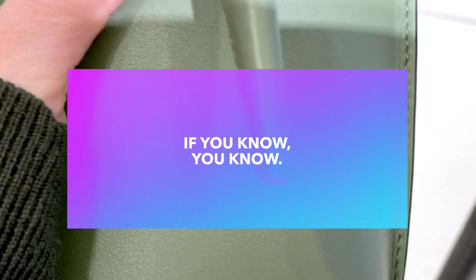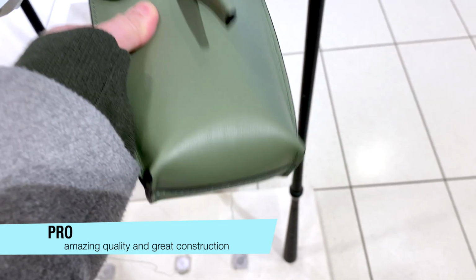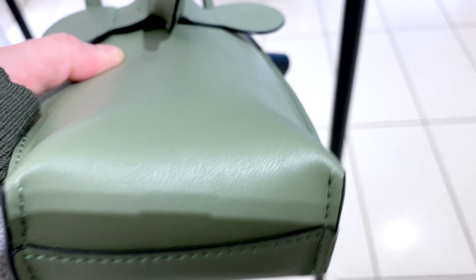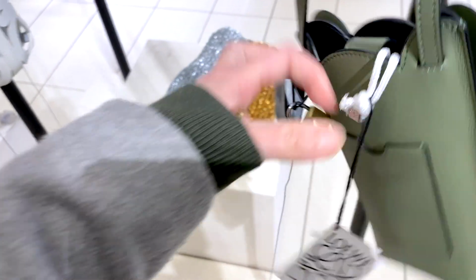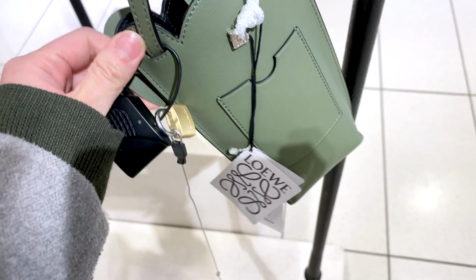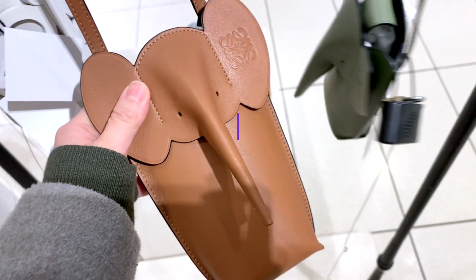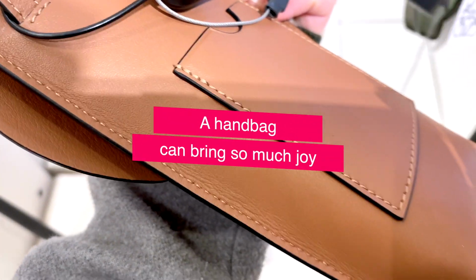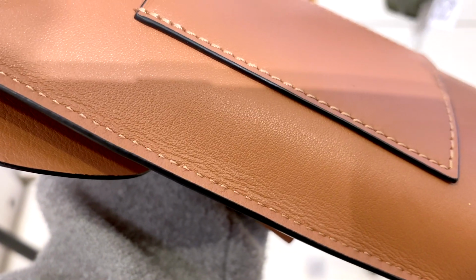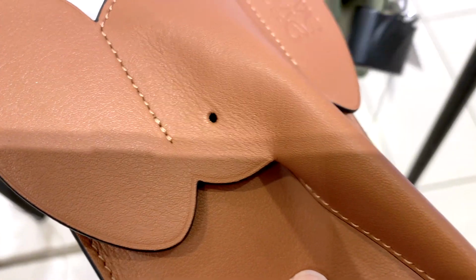So I think it is amazing quality, great construction, a great luxury micro bag from a luxury fashion house as well known as Loewe. Of course, for the same price, you can probably get handbags at other contemporary stores at much larger sizes with greater capacity, but I think to each their own. I know some people that, when they wear this handbag, even though you can't carry very much in it, it just brings them so much joy. I think it's a great option if you're just throwing it in a larger bag and you're running out for lunch and you want to grab something small. I think this would be a great option.